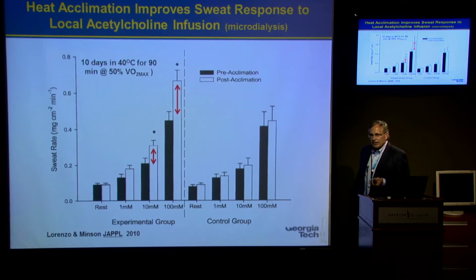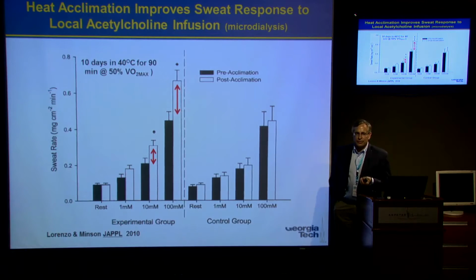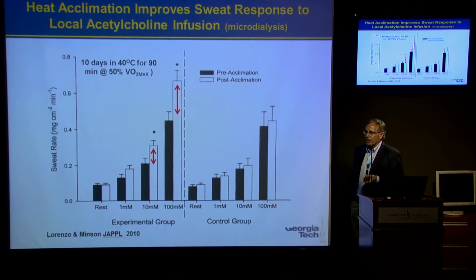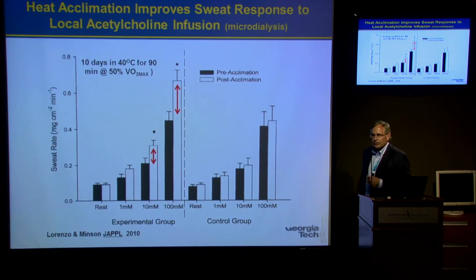So we think that it turns on earlier due to adaptations in the central nervous system, so that the heat loss signal comes down at a lower internal temperature. But also, as we showed, the sweat glands will start producing more. It had been known for a number of years that, at least it was thought, in animal models, with acclimatization there's more acetylcholine released to the sweat glands, and the sweat glands are sensitive to acetylcholine. So it was thought that that improvement was due to increased acetylcholine release.